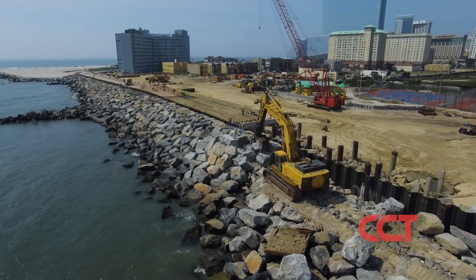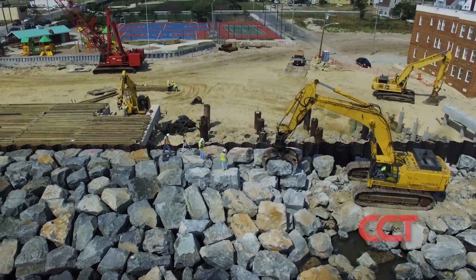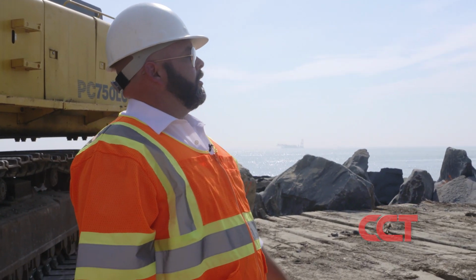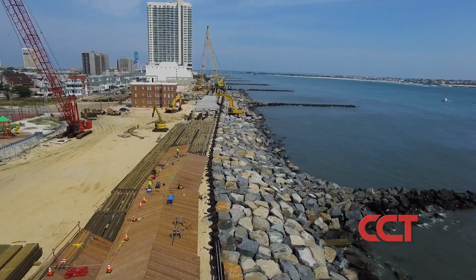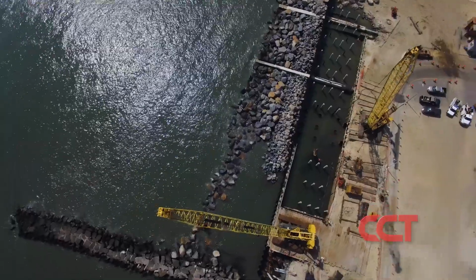The new cap is precast concrete. They set them on top of the piles, and then they build the boardwalk on top of it. As you can see down there, the carpenters are setting their stringers for the boardwalk. So they're going down in sequence. The piles go in, the caps go on top, the carpenters follow behind, put the stringers and the decking and any handrail behind it.